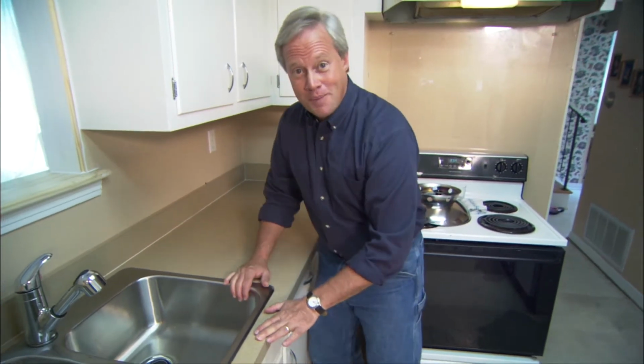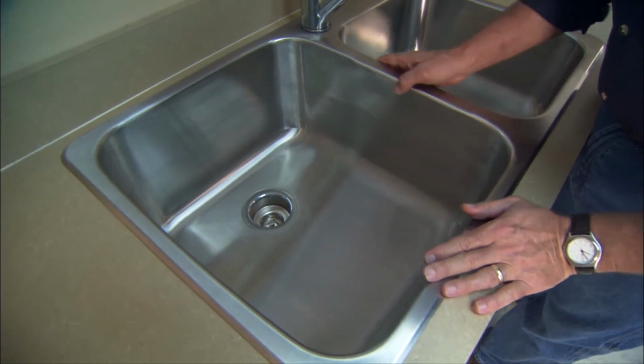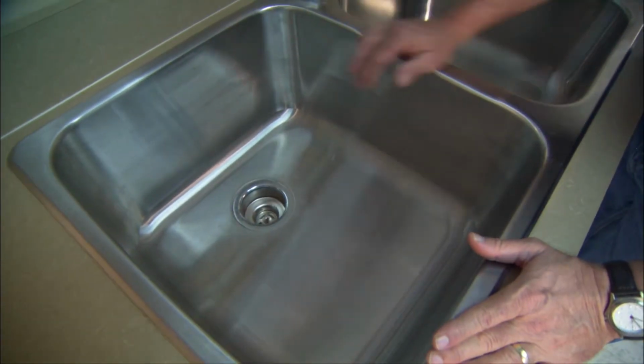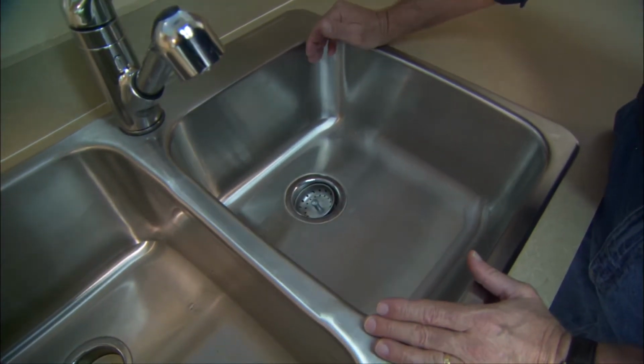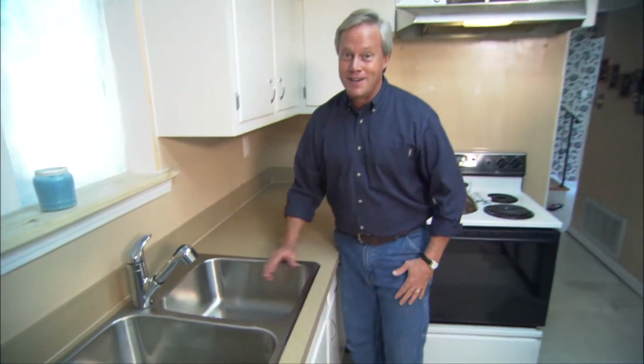The plumber even dropped by at the end of the day to install the new sink and faucet, and the homeowners selected one with a very large bowl on one side and a more traditional size bowl on this side. That'll really be convenient when you have those large pans that you're trying to wash.